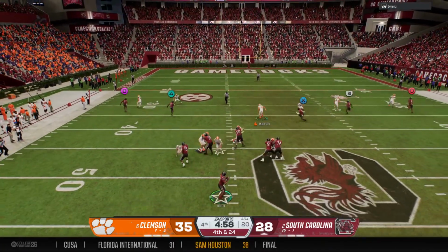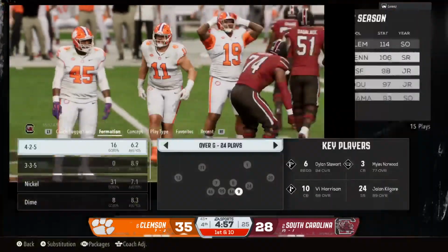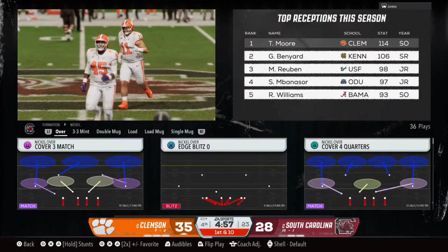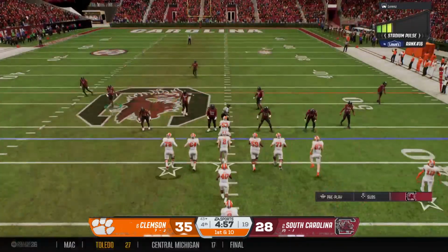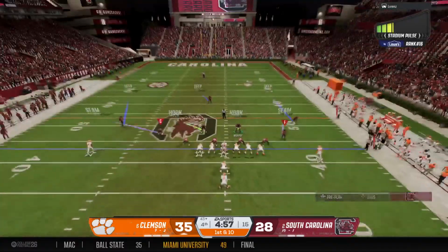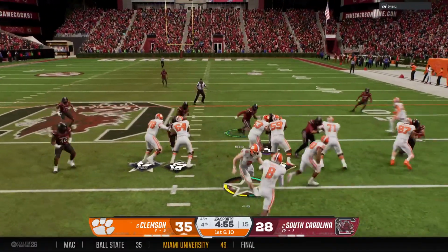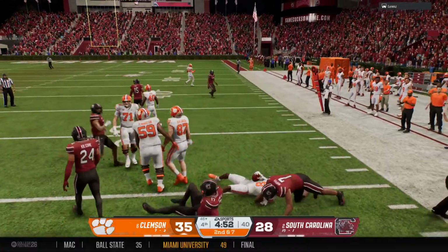From the shotgun, drops back looking for an open man. He's hit as he throws it. And the pass is incomplete. That's a big stop for this defense on 4th down. Oh, so close to executing here on the 4th down play in the 4th quarter. You're only down a possession. Now you got to rely on your defense to come up with a stop and get your offense back on the field. The gain is 3 yards.